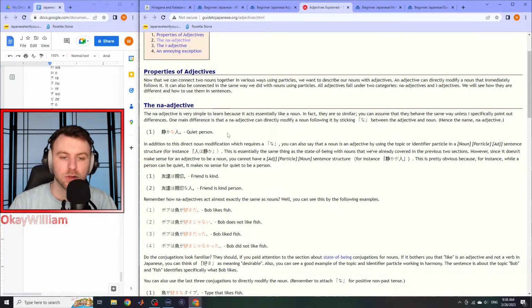So what they're just saying is when we want to say A is B, all we need to say is noun wa, and then B, where A is the noun and B is the adjective. This is essentially the same thing as the state of being nouns we've already covered in the previous two sections. However, since it doesn't make sense for the adjective to be a noun, you cannot have adjective particle noun. So we couldn't say Shizuka ga hito. That doesn't make any sense. This is pretty obvious because, for instance, while a person can be quiet, it makes no sense for quiet to be a person.